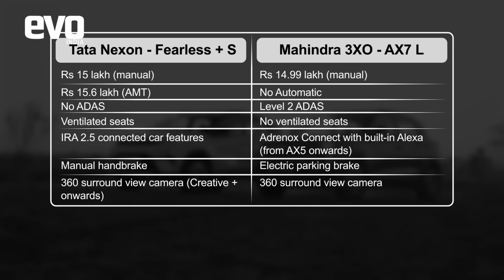However, you do miss out on ventilated seats in the 3XO, which the Nexon does get. If you want ADAS, you can only get it with the diesel manual 3XO. Surprising? Let us know what you think in the comments.